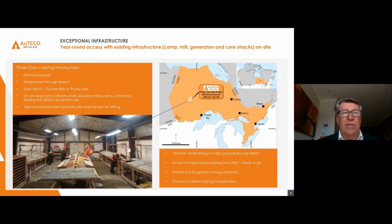I talk about infrastructure, but what's really important here is to understand that there's daily flights from Toronto to Thunder Bay. It's a very, very short flight from Thunder Bay up to Pickle Lake Airport. And then you can see from that Pickle Lake Airport down to that photograph in the left-hand corner, which is the core shed, is only 15 minutes. So you can be in that core shed after your flight in 15 minutes. So access is really good and also very important for crew changeovers and shift work for anyone that's doing that. So it's really, really important.